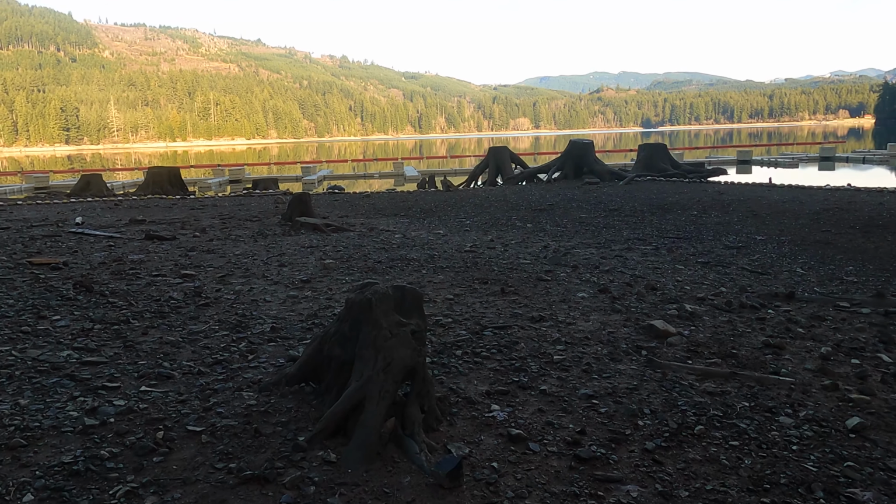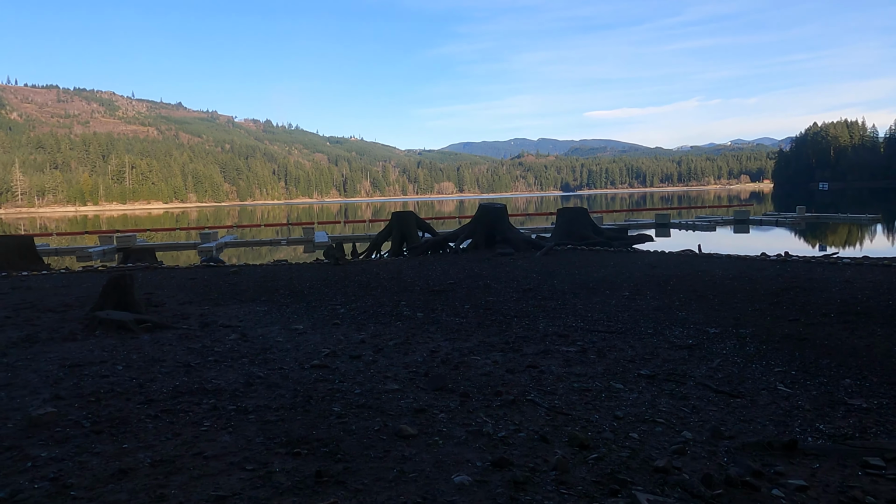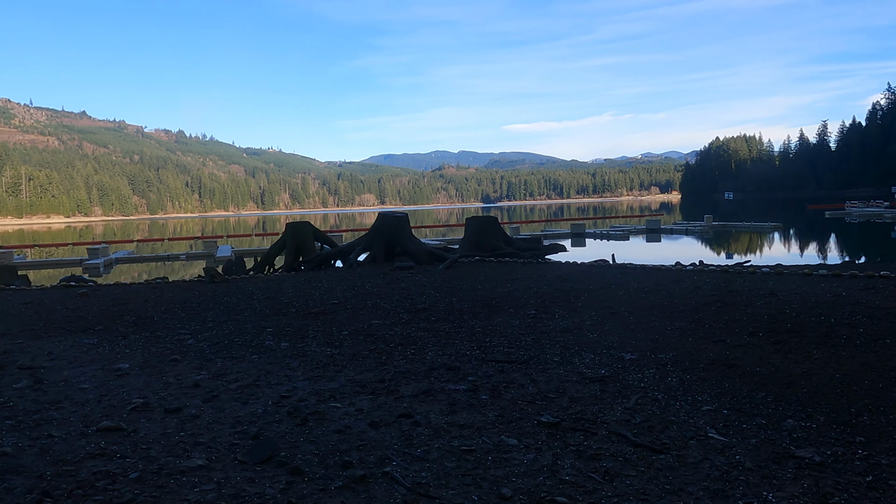So this is all normally underwater. Where I would be walking right now is normally completely underwater.